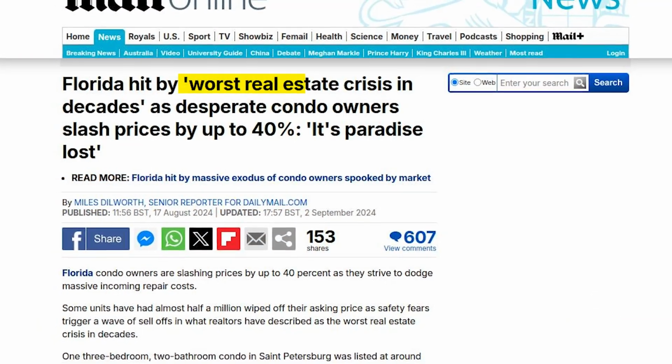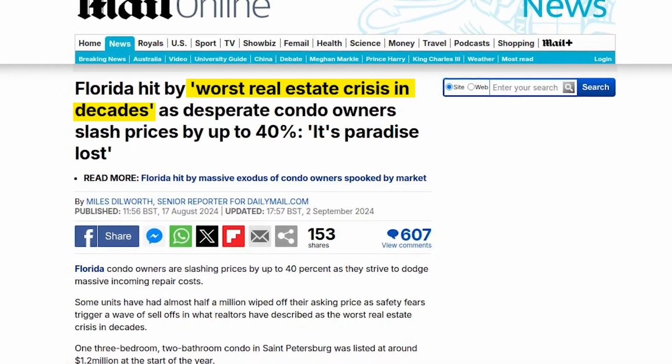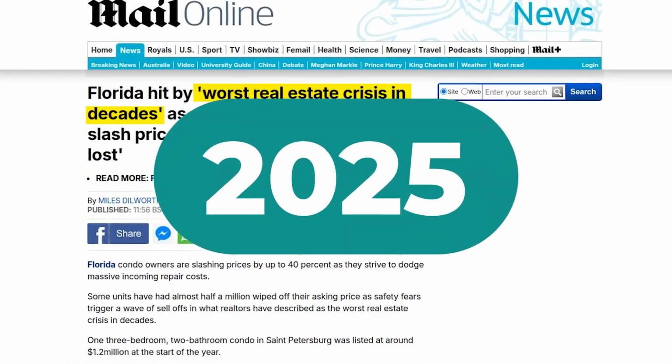There's a crisis going on and a massive change coming around in 2025 that could affect everyone from current owners to potential buyers. So what's the cause of the Florida crisis?